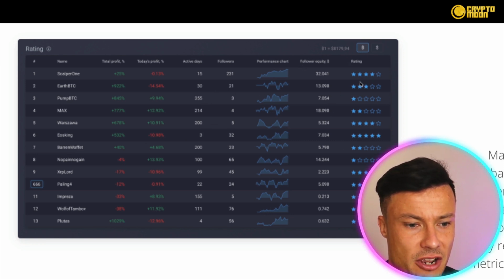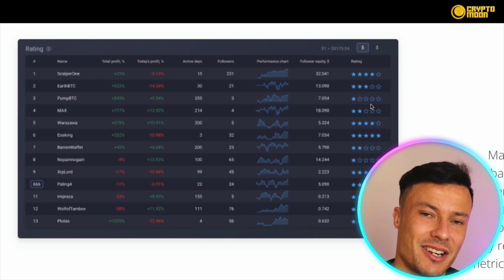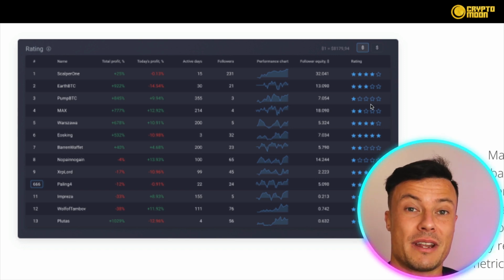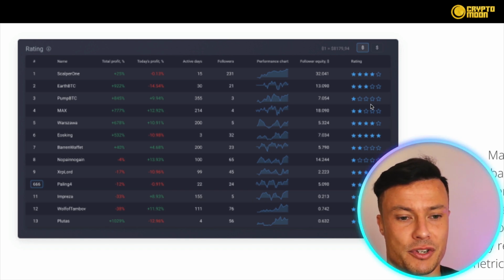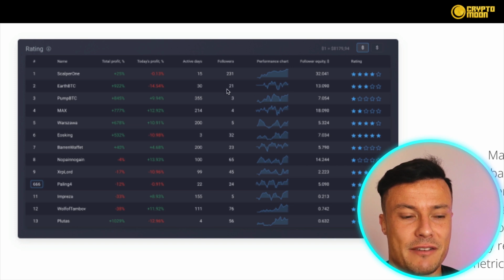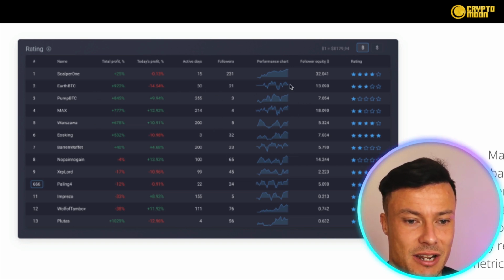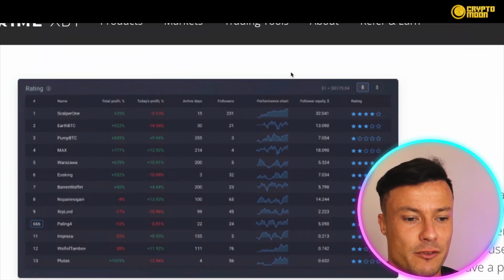Then you've got a rating over here on the right-hand side. Obviously, you know, take ratings with a pinch of salt, because I'm sure there's some people who jump in on day one and maybe there's a down day or a lost day, and they just give it 1 star and move on to another one. But ultimately, looking for consistency in trading is what we're really looking at. So look at the stats, look at the numbers and the performance charts. You can see Scalper 1 at the top. Performance chart's just been steadily growing the amount of money for its followers.